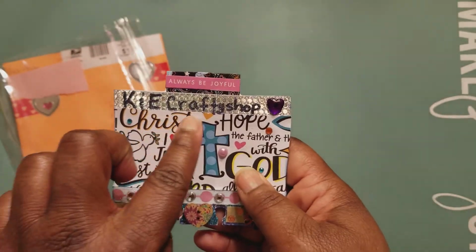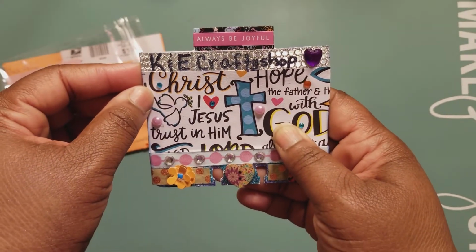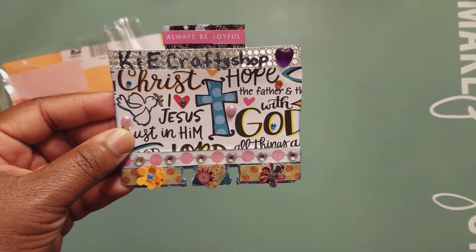Oh, there we go. I can see it now. Oh, I couldn't see it. Can you all see it? There you go. K&E Crafty Shop. I didn't see that at first. This is beautiful. Beautiful. I love it.